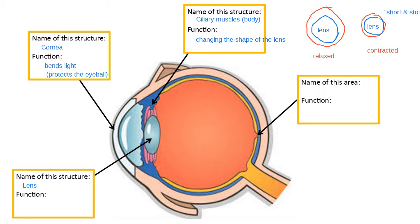So when my ciliary muscles are contracted, when they're smaller, I still have the same size lens, but I've got to squeeze it down small because there's not as much space when I contract those muscles. So the ciliary muscles can contract. They do that when we're looking at something up close. The ciliary muscles relax when we're looking at something far away. Both of these times when we're changing, contracted or relaxed, it has to do with helping us to focus our light.